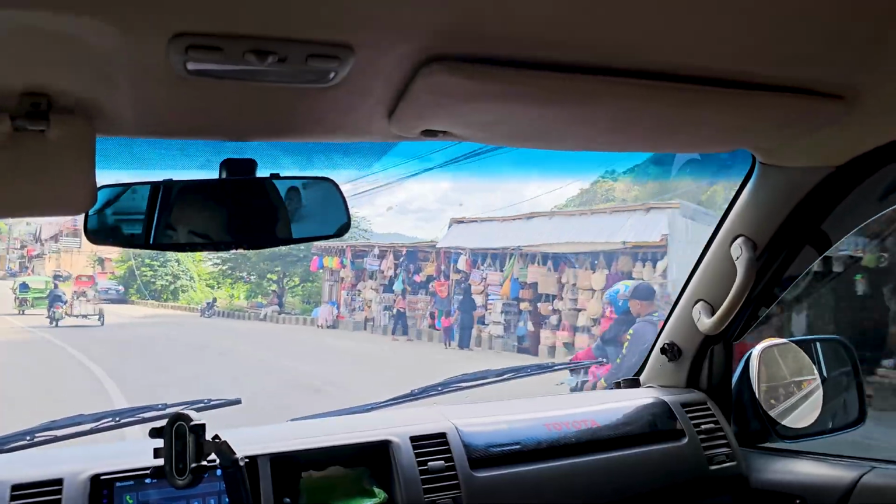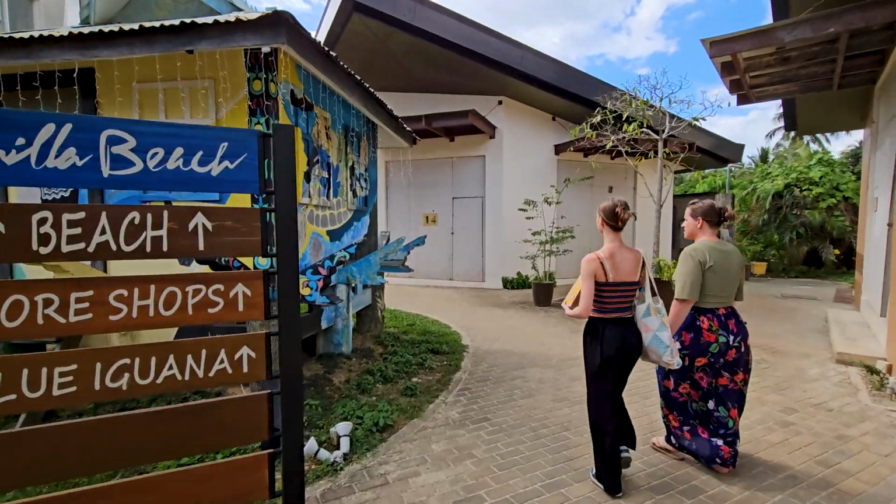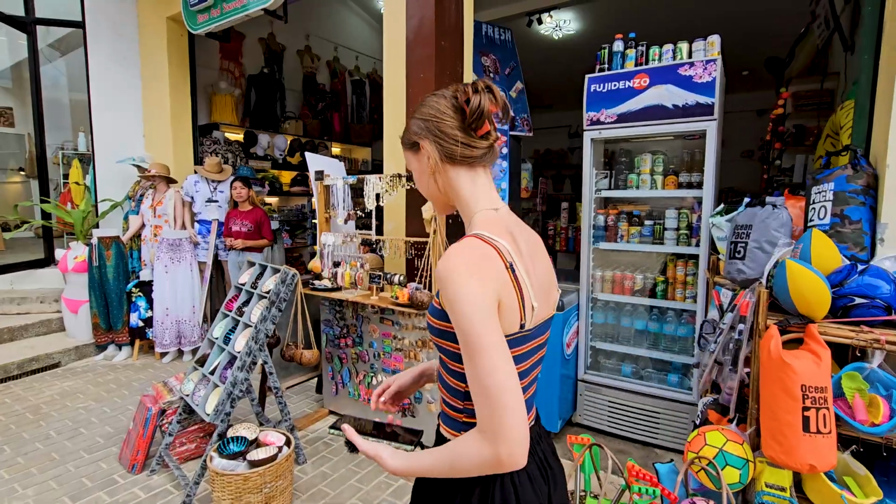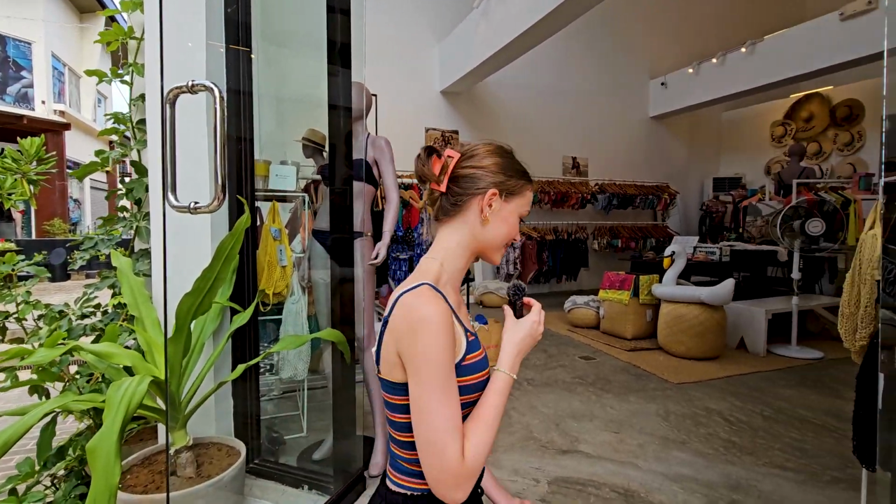We've decided to take a spontaneous taxi ride over to Las Cabanas Beach. I've heard it's beautiful, so can't wait to go and have a look at that. We've just walked through this really gorgeous shopping area. It has some boutique shops and cafes and restaurants. It's absolutely gorgeous. So many cute shops.